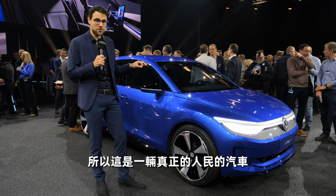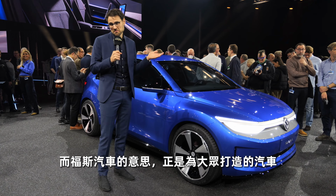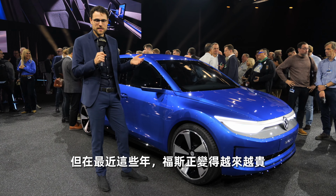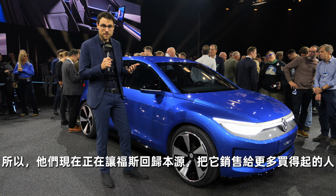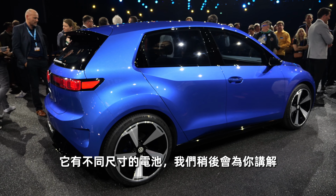And one of the most important messages for today is this will be sold under 25,000 euros. So this is supposed to be indeed a people's car. And Volkswagen means people's car. But in recent years, they got more and more expensive. Now they want to go back to the original Volkswagen way and also sell cars for the people that are actually still affordable. Different battery sizes will be available. Soon going to talk about that.